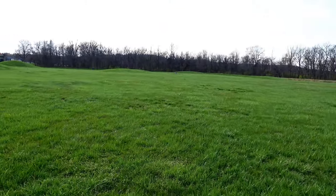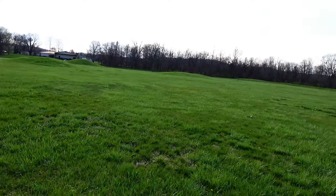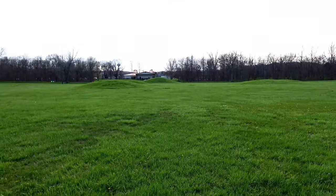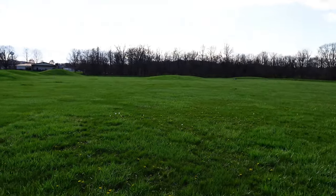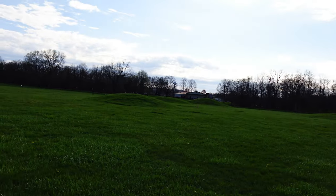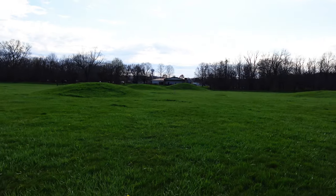Okay guys, so that's pretty much all the mounds and all the plaques. So, for sure let me know if you would want me to travel to Serpent Mound and do a video on it. It's called Serpent Mound because it is literally in the shape of a snake or a serpent. And it's really cool.